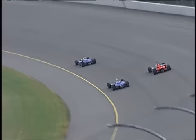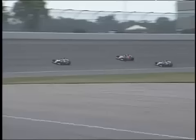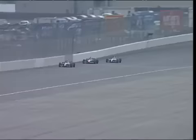Giafone, looking high for inside. Second. Still there. Clear. Good job. Well, that line's working good for Giafone. The high lines certainly seem to be the faster way around. Sometimes it keeps the car a little freer.